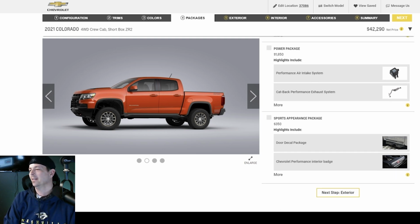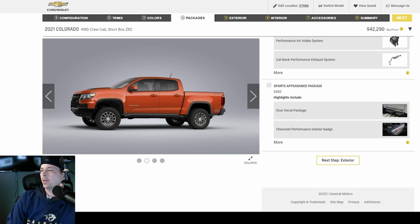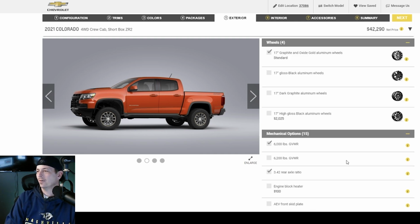So let's see. Sports appearance package for $350, which gives you, looks like some door decal package, which I'm going to pass on. My buddy over at Lifestyle Offroad usually handles all my decal options. And you're getting the interior package, which once again, for $350, I don't know. I'm probably good. So let's go to the exterior.